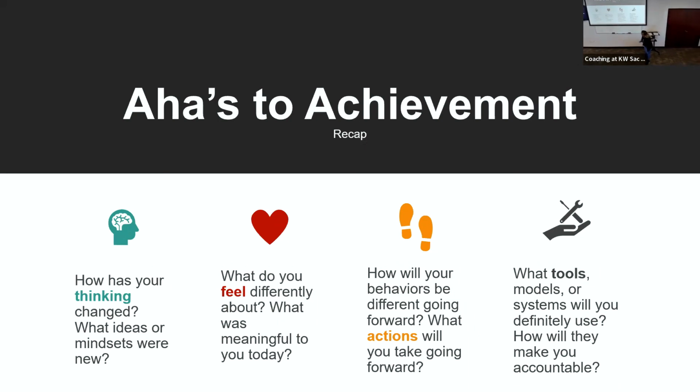What else? Let's see. How will your behaviors be different going forward? What actions are you going to take? Anybody? They get all those. I'll share with you. So I guess the folder is the big thing, right? Yeah, moving forward. I love it though. And then what tools, models, or systems will you definitely use? We just kind of talked about that. How will they make you accountable? That's a good question. Anybody?